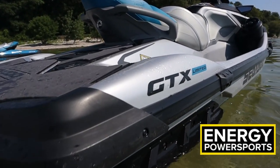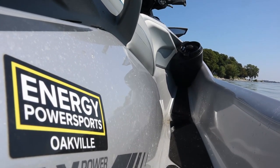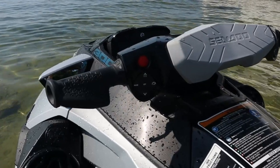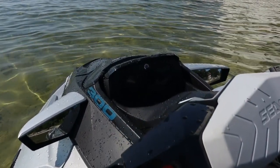I picked up the GTX Limited, which is what they offered me, and myself and my friend headed off down to Long Point on Lake Erie, and then on the next day, we took it to the Niagara River, and we had a good play with it.